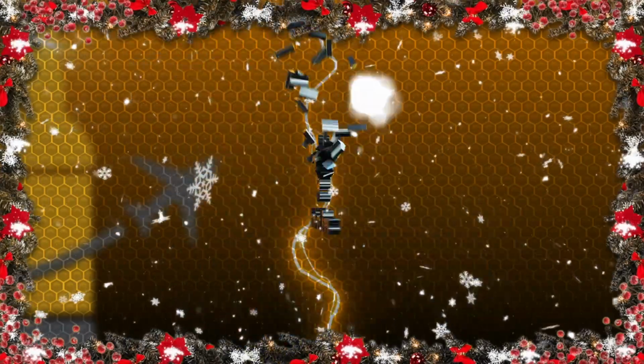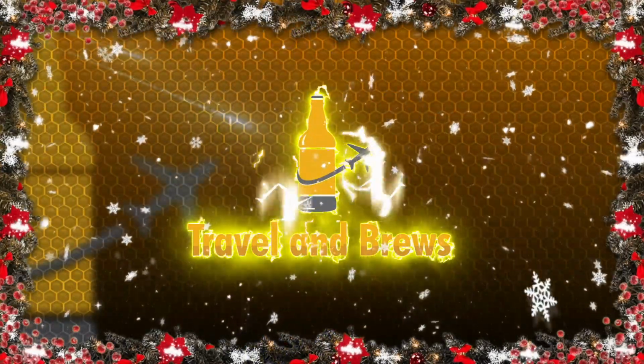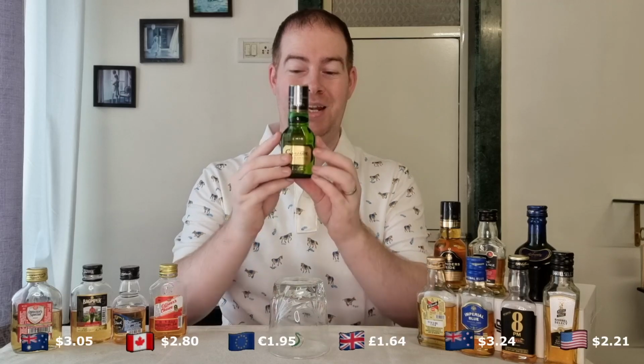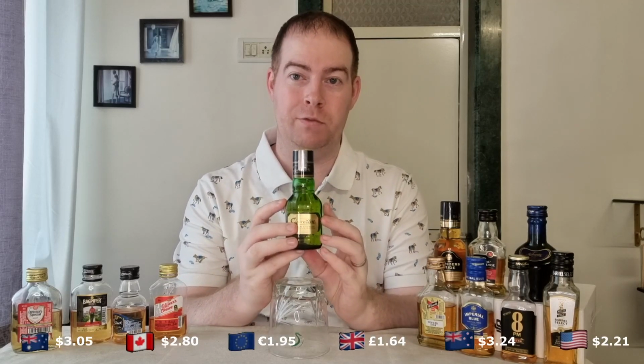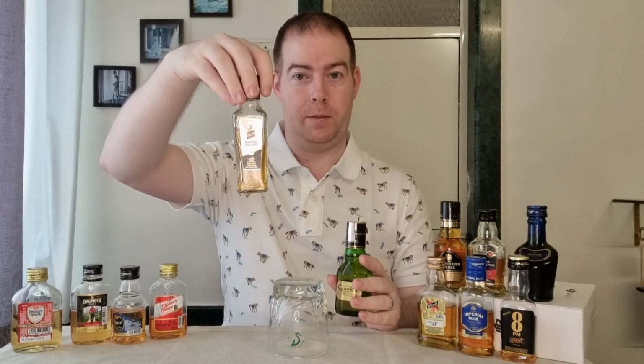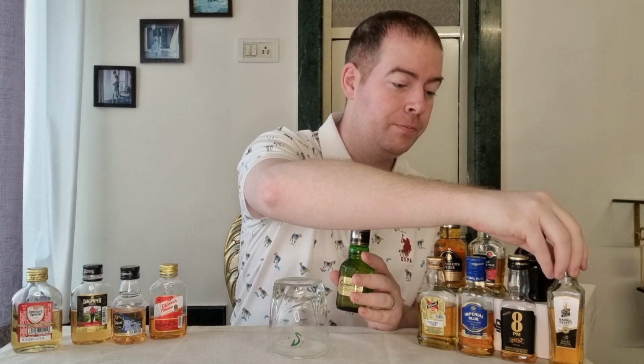On to day 10 of the 12 days, and it's the turn of Signature. Signature, or sometimes known as McDowell Signature, comes in at 165 rupees for this 90ml bottle. That's a big step up from our previous one, which was the Royal Stag Barrel Select at 115 rupees. Obviously, as it's McDowell's, it's made by United Spirits, aka Diageo.